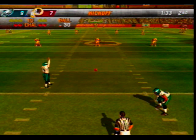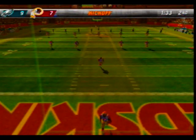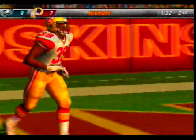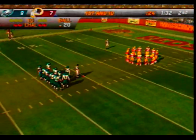Number 3 comes in to kick off. For the kickoff. Back to return. Sends it sailing. This one is fielded by number 39. It's still pretty early, but it's been an even game so far. We'll have to see who can take control on this drive.